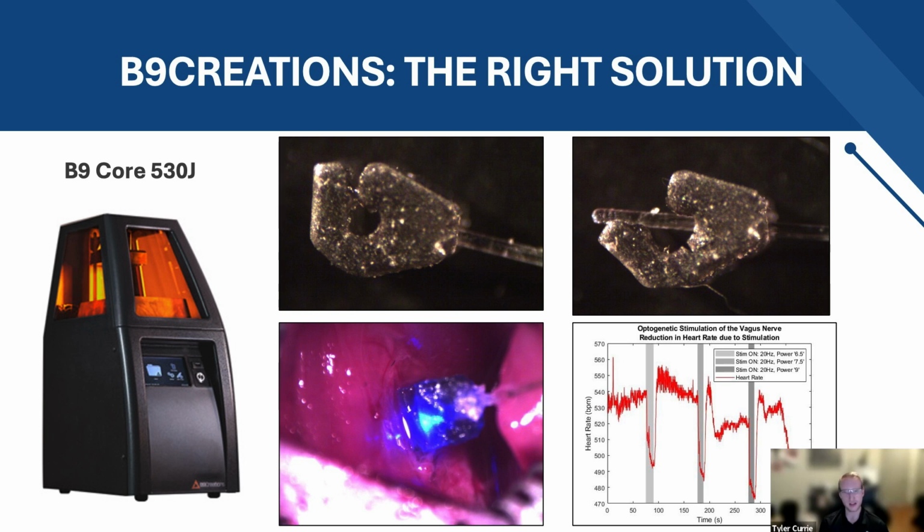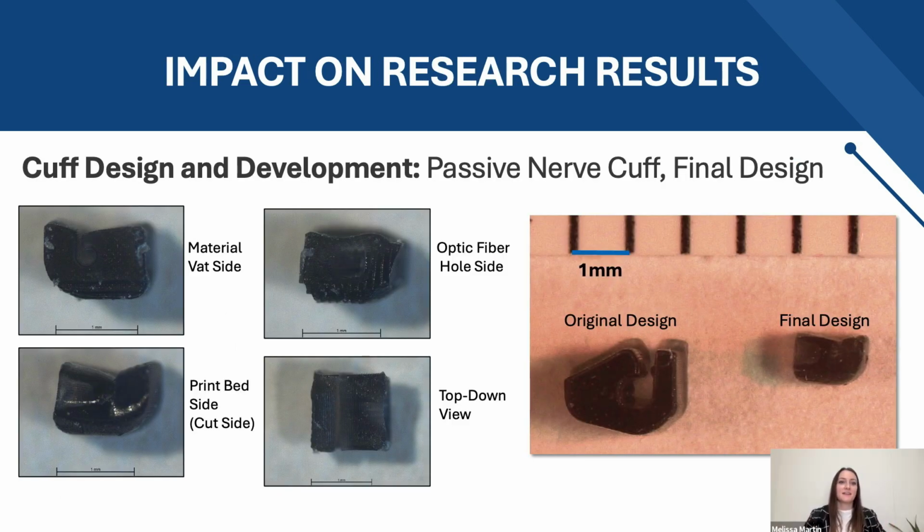So you can see anytime that light is turned on, there's an immediate drop in heart rate, which is what you'd expect if we were successfully stimulating it. So basically, we're able to confirm that this nerve cuff worked and was able to print really well with their technology. Awesome. So let's take a look at some of your designs and how they all ended up with the B9 printer.